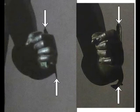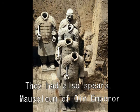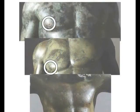Nails, and they hold a type of small weapon, something like a knife. But one of them has got nothing here. Maybe he had a spear, just like the soldiers at the mausoleum of the Qin dynasty, the Qin emperor in China. Also, they had, I think, spears here.